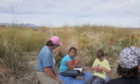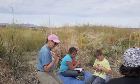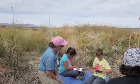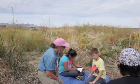Native, yeah. So we didn't want that introduced plant taking over the native ones, so they took it out. So that's why we can no longer circle that middle plant. It's not here anymore. So most of the plants that are here, are they native or introduced now? Native. So you want to make sure and circle native on your page.